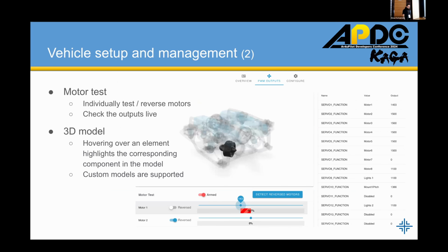So yeah, these are actually latest additions. We now have a motor test. When you highlight one of the motors, it actually shows you on the frame, because representing this in 2D is a bit more confusing when you have 8 thrusters, and yeah, you get the point. This is just to help users understand the system better.